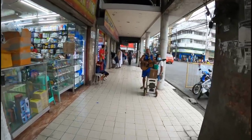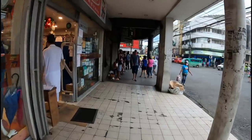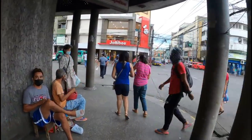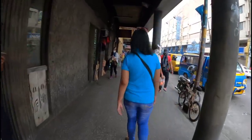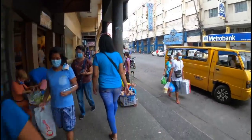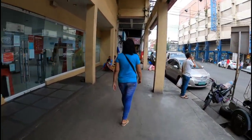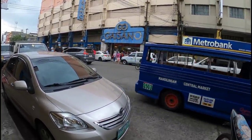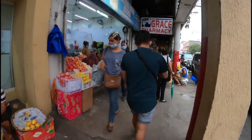And here's the singing blind guy. He's always around town. And here's the old Gaisano Mall. This has been here for years. I used to buy from there when I first arrived in 1994. No idea what's going to happen to that place when the new one opens.